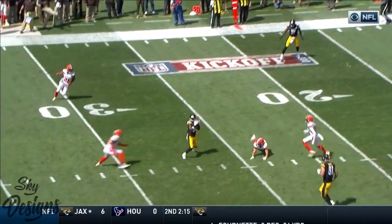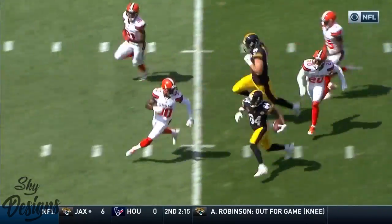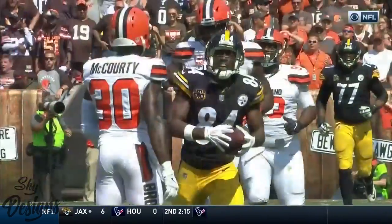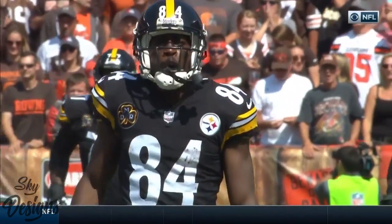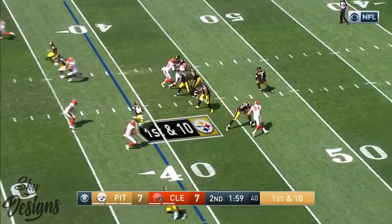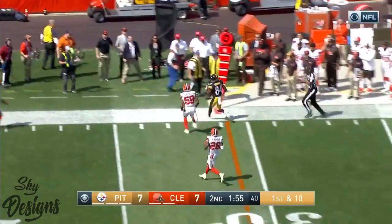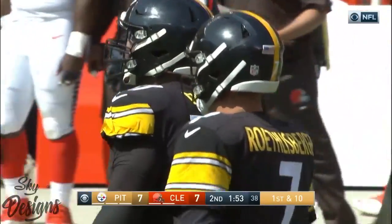Antonio Brown working in the middle of the field. It looks like they actually get a hand on the ball. I want to say that was Schobert underneath it. Looks like that ball was even tipped a little bit. From the 39, Roethlisberger flips it out. Good grab by Antonio Brown and out of bounds at about the 28-yard line and a first down.